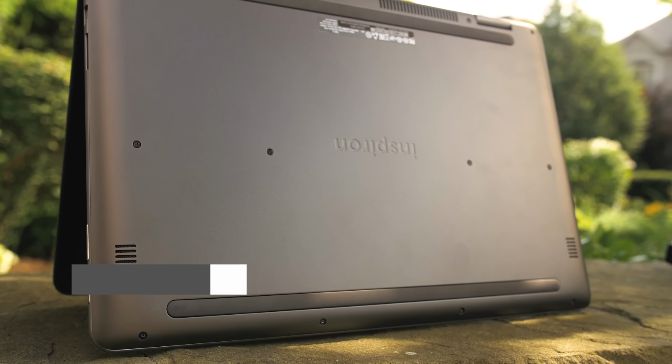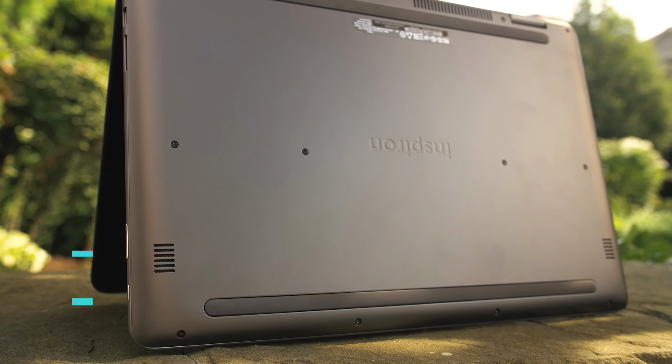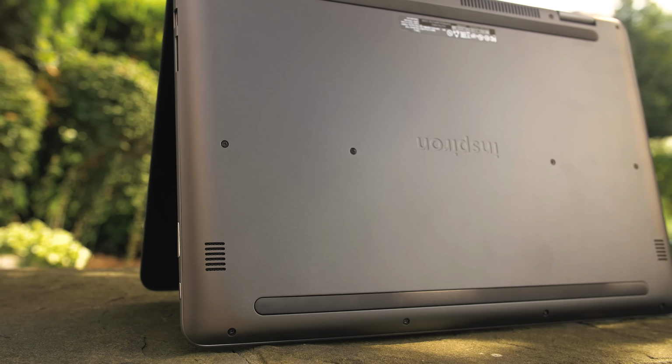So here's the thing, good audio is tough to do with laptops getting smaller, but the 7000 packs pretty good speakers. There's 2 of them located on the bottom. The placement is not ideal, but surprisingly they pack a punch. My studio is about 150 square feet and has no problem filling up the entire room with sound.